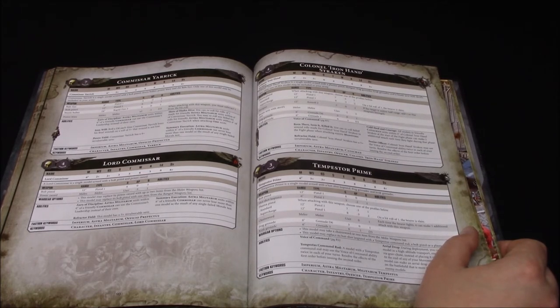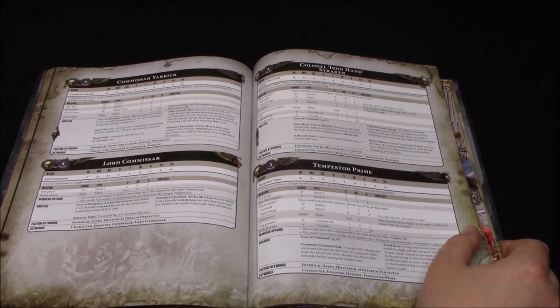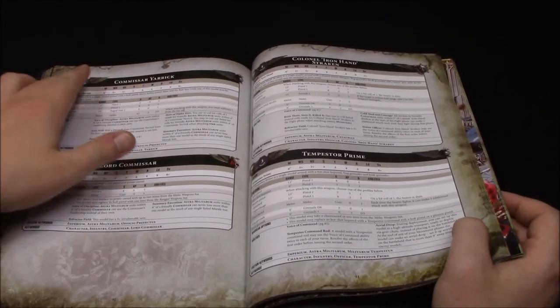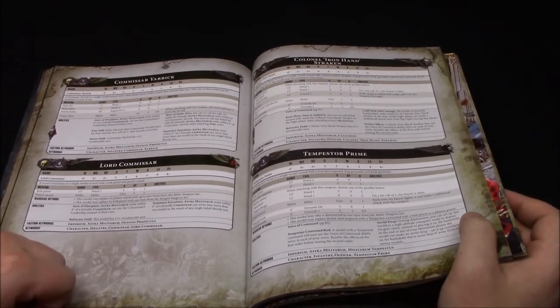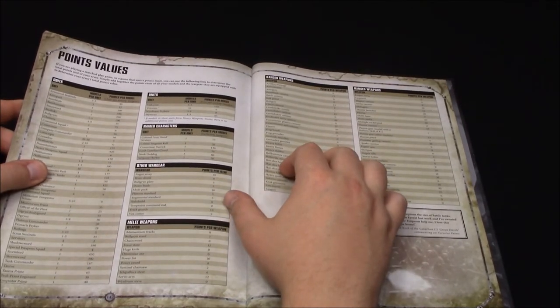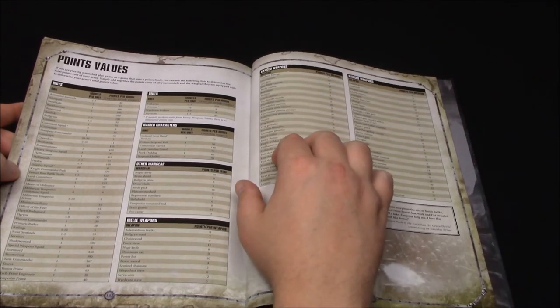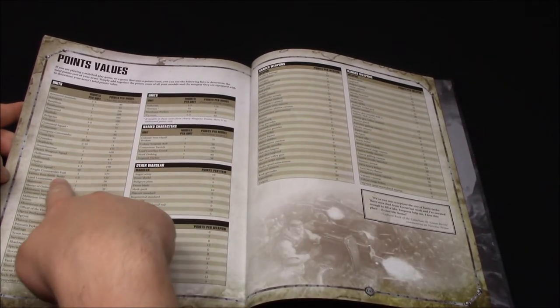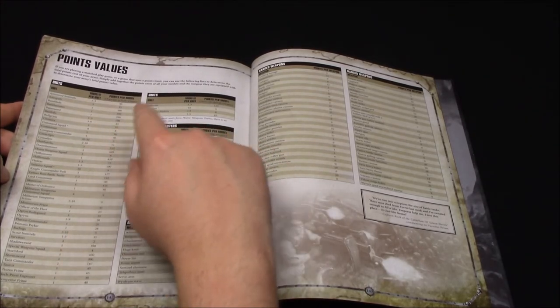Okay, Lord Commissar is power level 4. Yarrick is power level 7, which is interesting. So Lord Commissar is power level 4. And Lord Commissar, where are you? Here we go. Lord Commissar is 50 points. Does not include war gear.